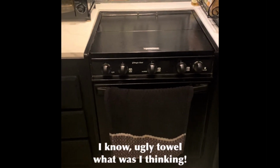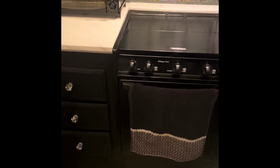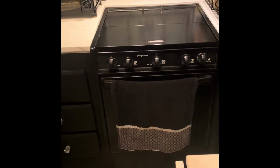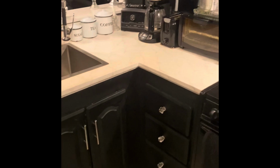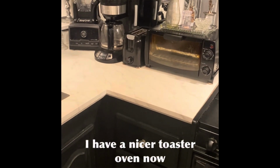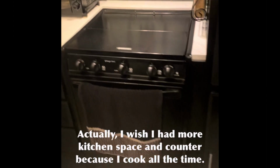So I don't really use my stove. I use an electric stove. I took it out because it just looked bad, but the reason for that is I had a propane leak. I didn't want to take any chances with my cats, so I just use this little electric cooktop to cook with. And that's why I have the little toaster oven. It's not much space, but it works out fine.